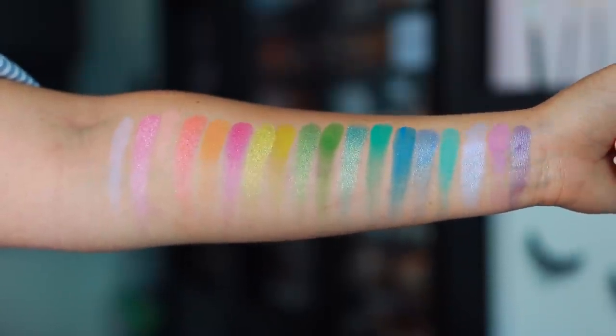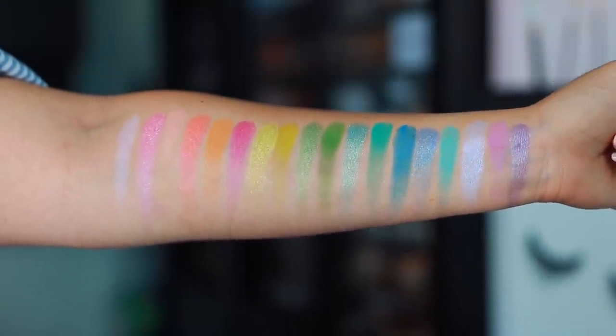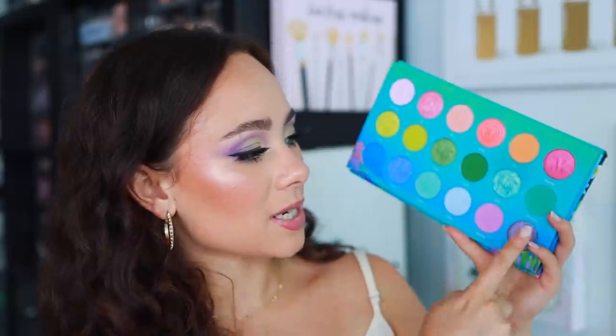There are a few, like if I'm getting picky here, a few of the mattes I don't love the quality of. For example, Stingray right here. I thought in some cases were a little patchy, and there's a couple other matte shades that I struggled with here. Some shimmers give me more, some shimmers give me less. So there is a little bit of inconsistency, but generally speaking, I really enjoy this palette. I've had a lot of fun creating really colorful looks with this.